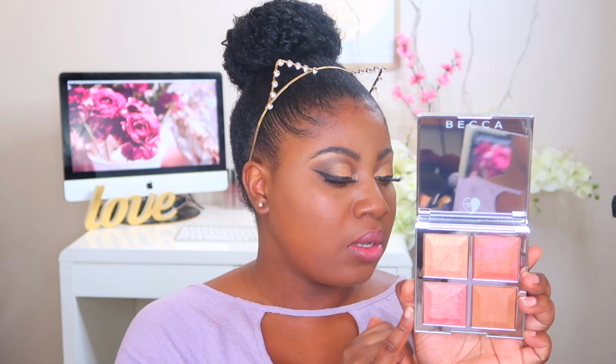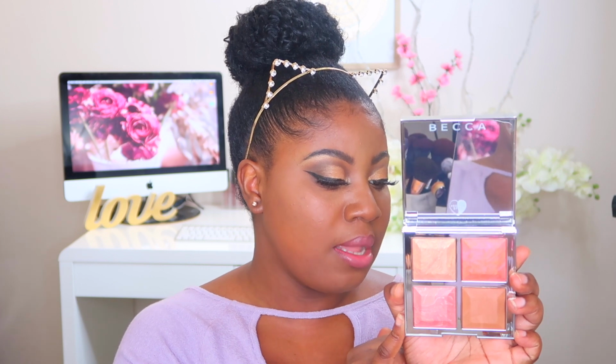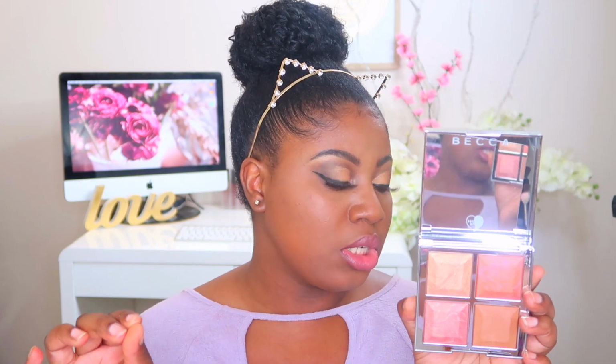So it comes with a soft focus highlighter in the shade Dusted, that's this one here. I'm trying not to blind y'all. It's got a radiant blush in the shade Yes Girl, which is this one here. It's got a satin matte bronzer in the shade Bestie Bronze. That's this one here. It's got a radiant blush named Make Me Blush, and that's this one here. So yes, 2 radiant blushes, a soft focus highlighter, and a matte bronzer come in this face palette.